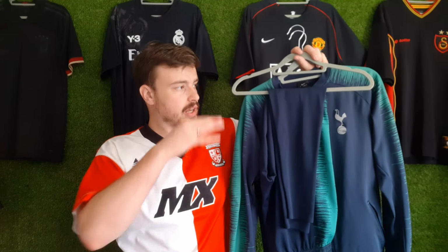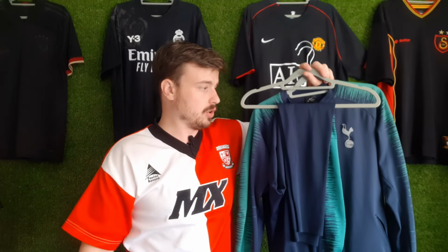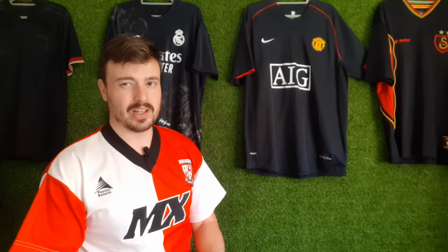And yeah, once again, it is a size small. I'm not into tracksuits or anything, so this one will be for sale on my Vinted page as well. Now, let's go back to the beginning. We started this showcase with an FC Utrecht item, and we'll finish it with an FC Utrecht shirt.